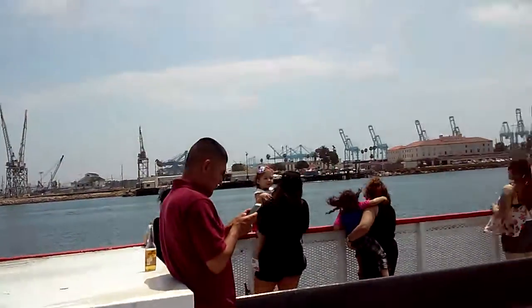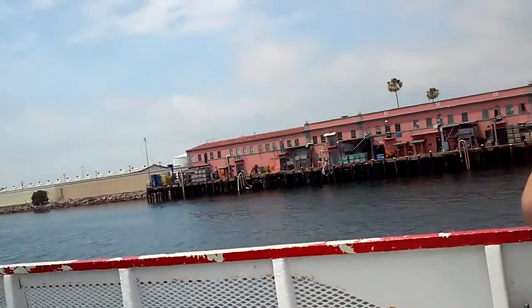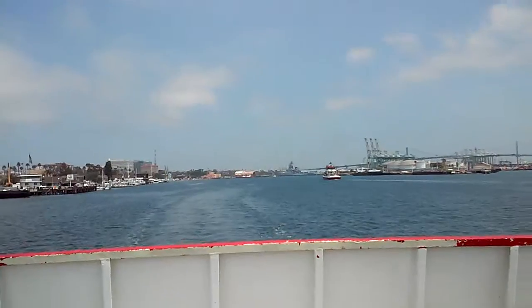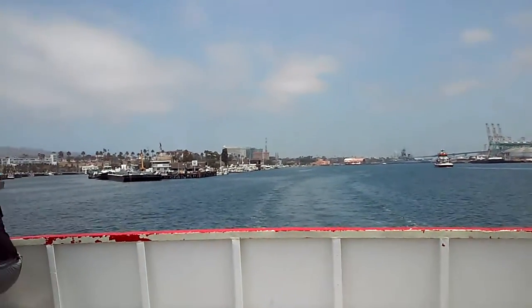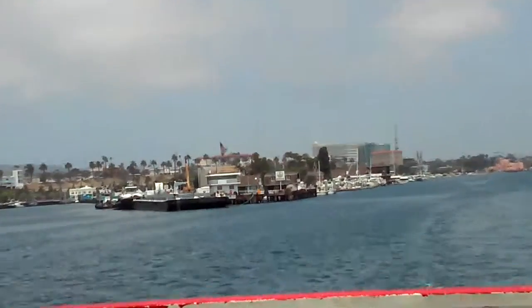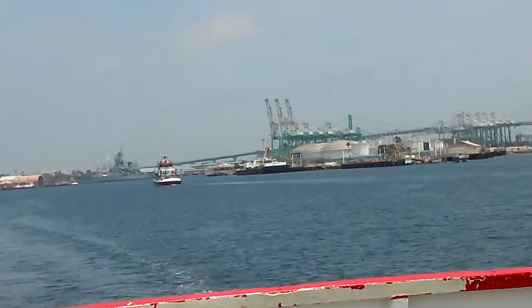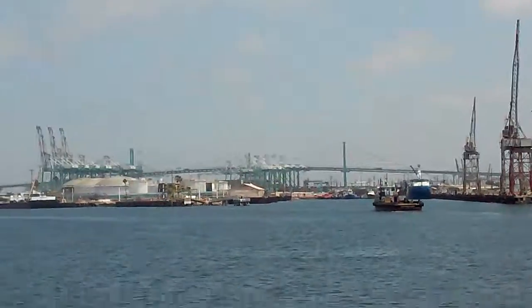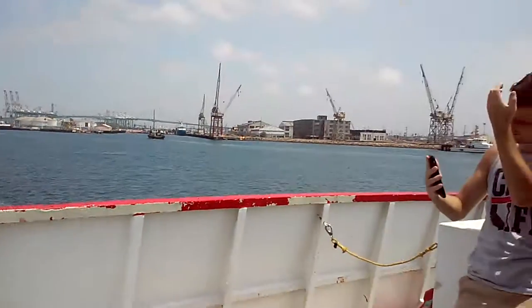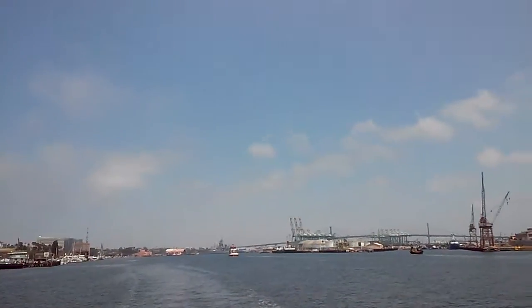Put it up instead. I got his arm out of the way. Put my phone down. The butt of the boat from Nemo. Touch the butt.